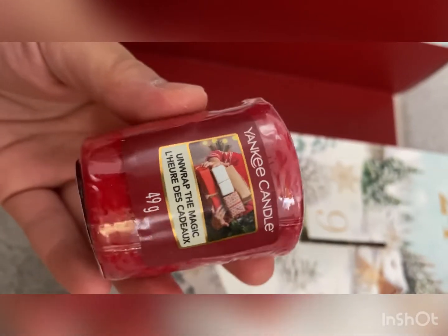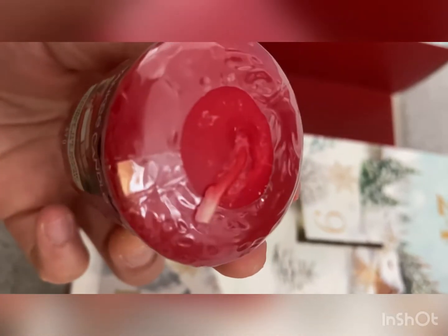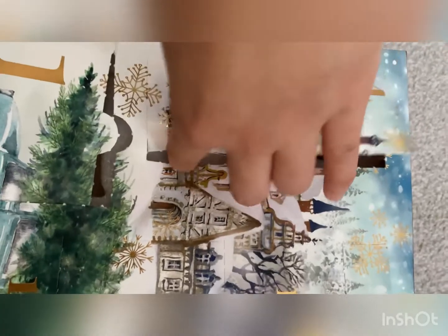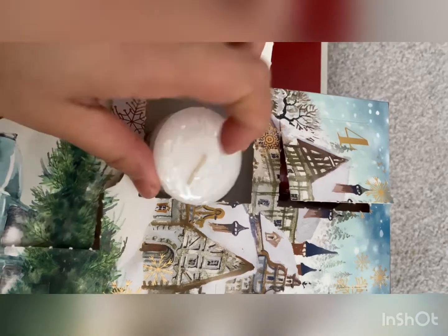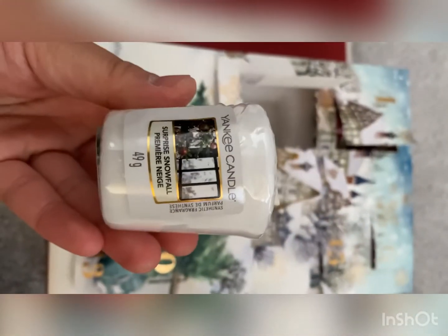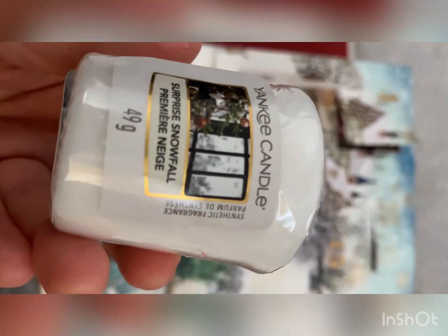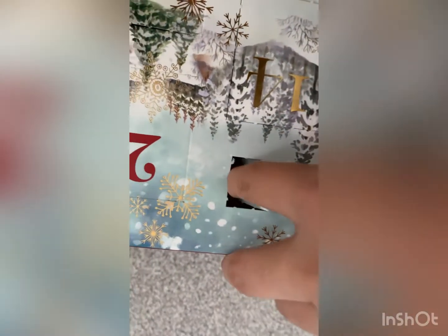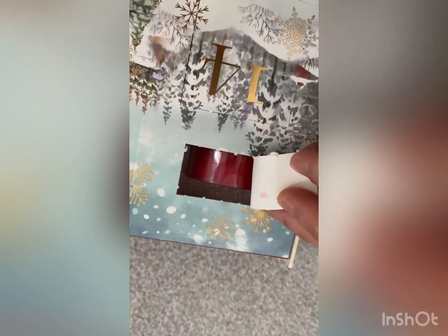Unwrap the magic, of course. Yeah, so if you go to bookstores ngayon, I really love the Christmas wrappers. Sobrang gaganda. Like, I love Christmas. And 18. Oh, another shiny shimmery one. It's a white candle. Surprise snowfall. Actually, bango. Para siyang jasmine na may pagkakalachuchi. Another tea light.